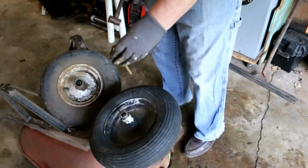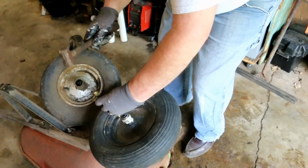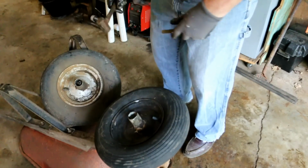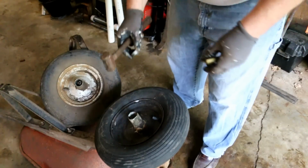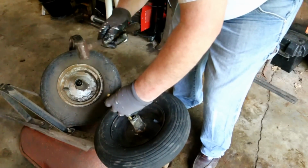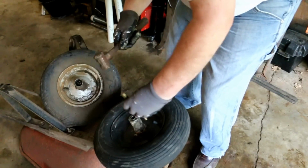No doubt about it, I could have used a socket or a piece of pipe or anything else to drive that bearing in, which probably would have worked better, but the punch did it. There we go. Nice and solid. There.